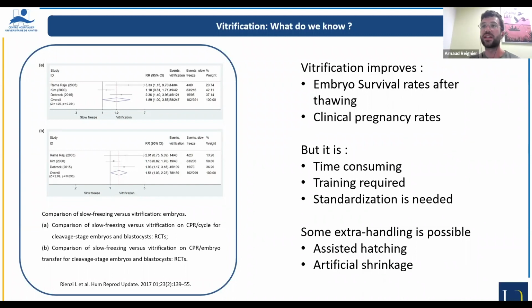Nevertheless, vitrification is a very time-consuming technique, as you have to freeze embryos one by one, and it's a difficult technique. So laboratory staff has to be really well trained and perform a lot of vitrification procedures before being confident with the technique. Vitrification is a critical step and standardization is mandatory among the staff in order to have good results. We can also add some extra handlings like assisted hatching or artificial shrinkage or collapse.